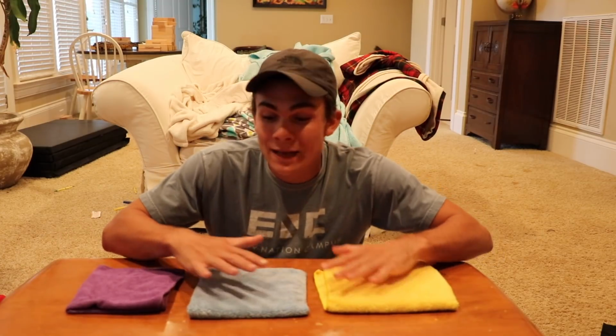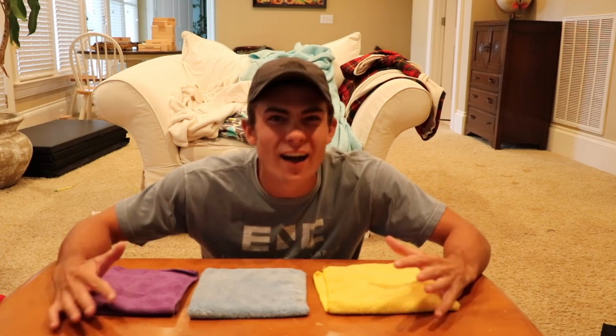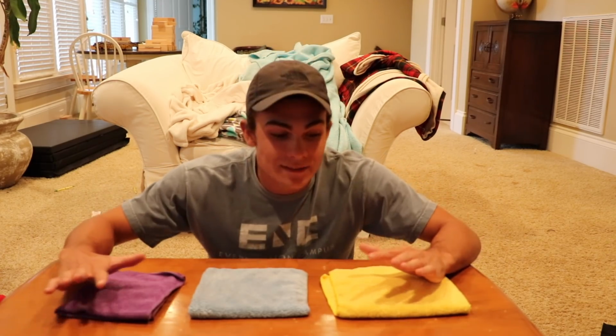Now, obviously, microfiber towels have pretty much taken over the auto detailing world, and terry cloth towels or like 100% cotton, things like that, they're really not even used whatsoever in the detailing world, at least for most people. Microfiber towels have won the contest, and for very good reason.